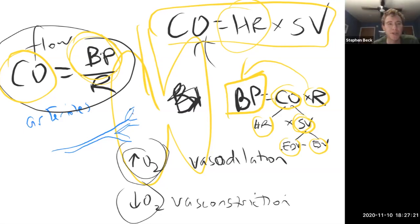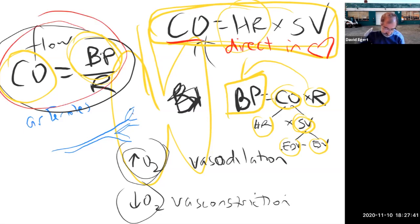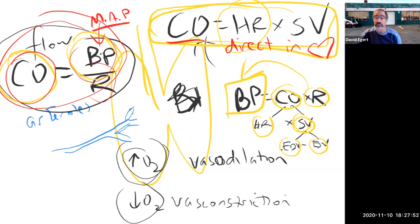Okay. So cardiac output is just flow, and there's two different ways you can think of, two different equations to look at it. Exactly. This one is more local, kind of direct in the heart, whereas this is the bigger picture. And here this is more like the mean arterial pressure, I should say, the main systemic blood pressure. Okay, that's good. Any other questions?